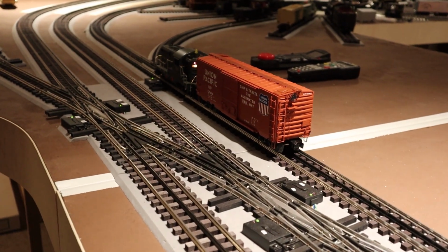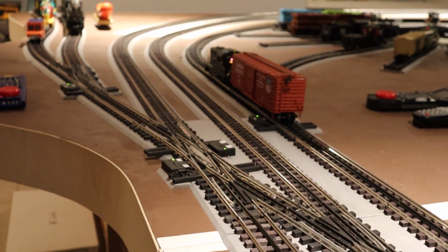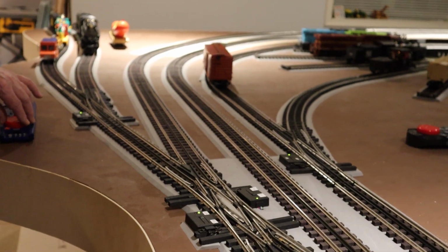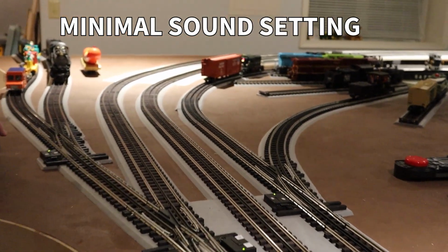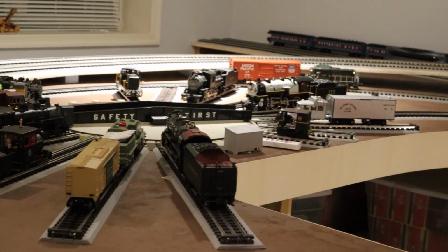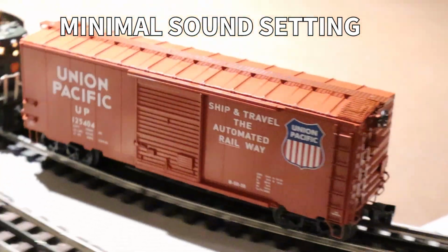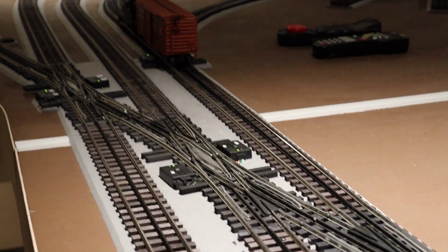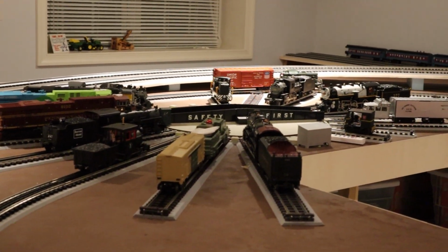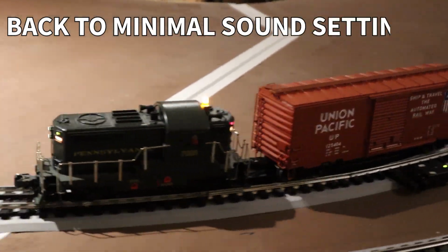Here's the volume. I can turn it down, or you can turn the volume off. Now this is the lowest setting of the sounds. You can hear it still has sounds. This is actually what Lionel says is no sounds. You can hear every once in a while it throws in some sounds in there. So that's the minimum setting, although they think it's nothing. And that's the maximum. And this is the next one down. I'm always running the maximum on the layout. Here's the minimum.